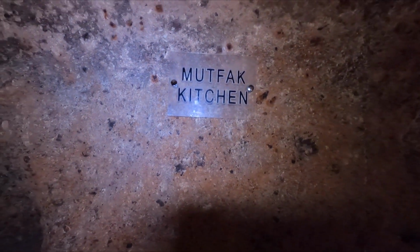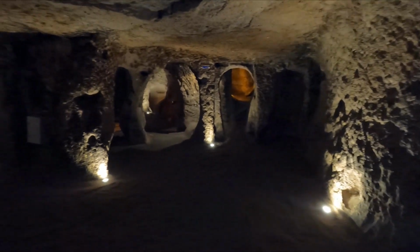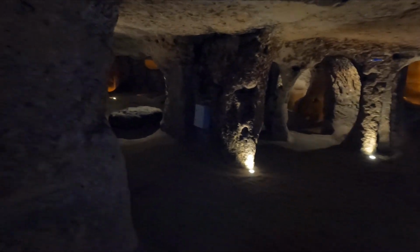We're not really sure, but in this area was the kitchen. And so this is the room we're currently standing in. So this area might be the kitchen. Maybe it's like one big kitchen, or we're thinking maybe this little room over here.